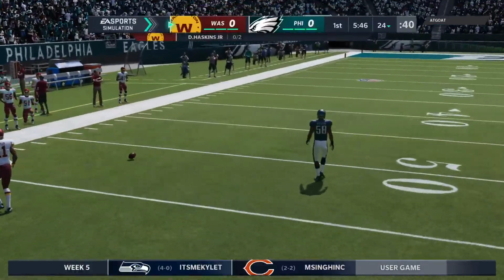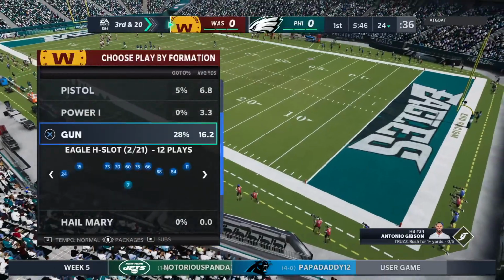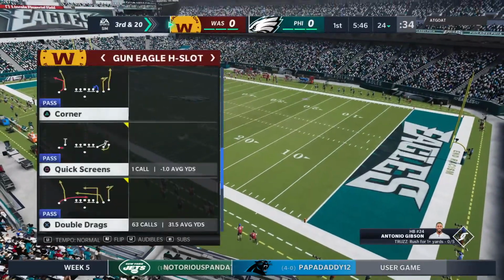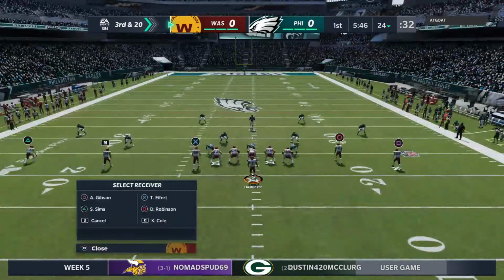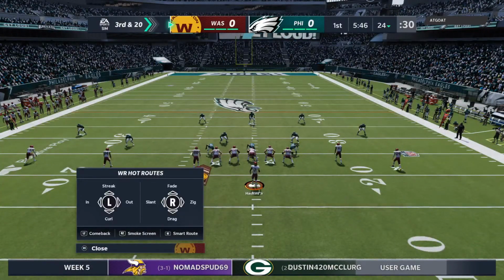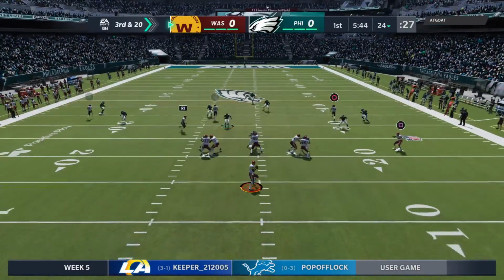And his throw here is incomplete. Demarcus Robinson, the intended target on that one. And it's 3rd down. Let's give some credit to the defensive guys on that play. Able to bat that one away. Sure looked like they were trying to hit the corner route. An incomplete pass on that last play, and that means they'll need to come up with something here on 3rd down.